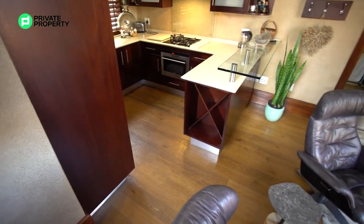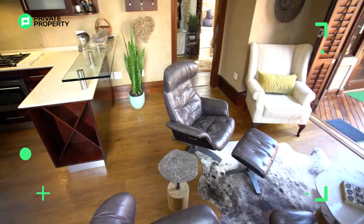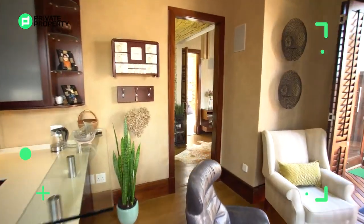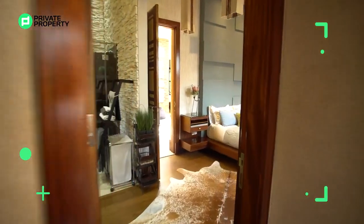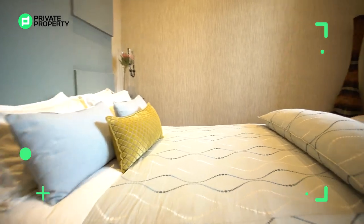I mean, who wouldn't want to sit here and enjoy yourself and be completely sealed off from the rest of the home? Because of the fact that it's so private, this makes the perfect guest wing. So any of you entertaining visitors often that want to sleep over, you know they're going to have the best time right over here.